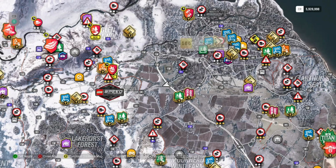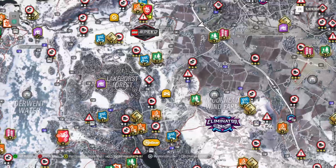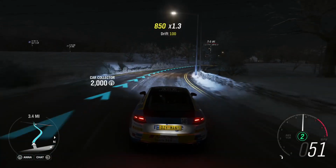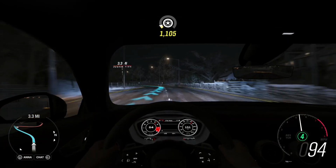So I'm here. Where's the closest garage? Go down here, I suppose. Nothing down here, right? Eh, I'll run across down to here. We'll go back to here. This is where I'm from anyways. And it gives me a little more time to enjoy the TT, because it is a lot of fun thus far.